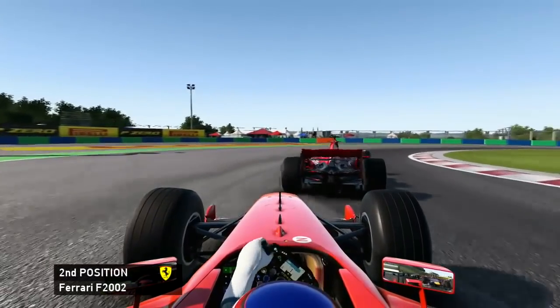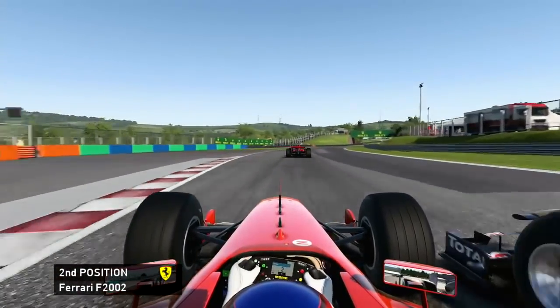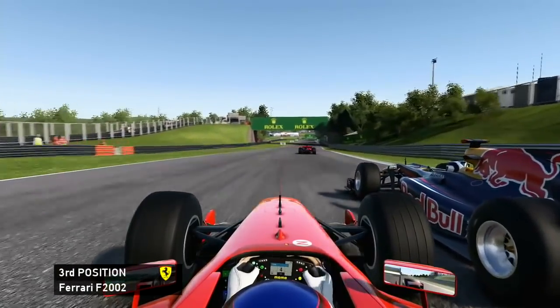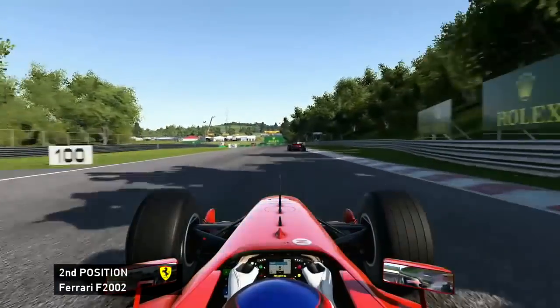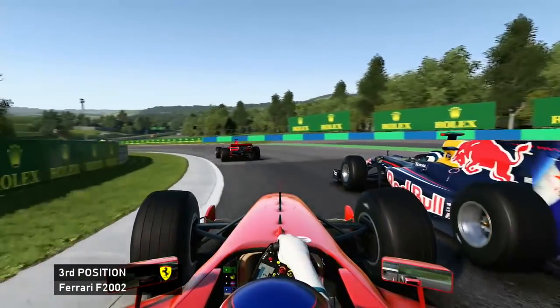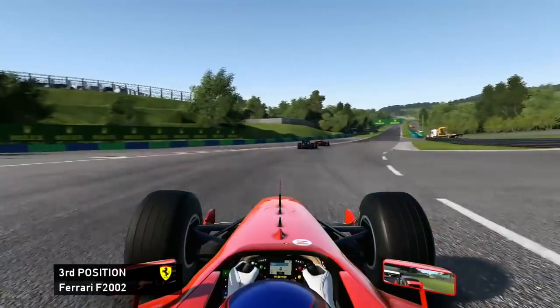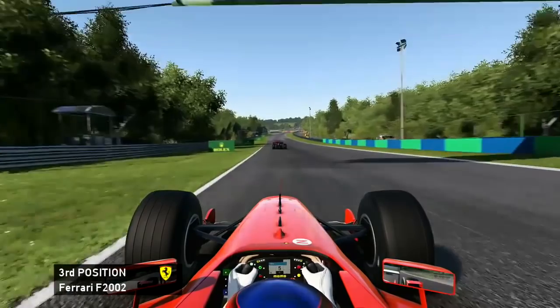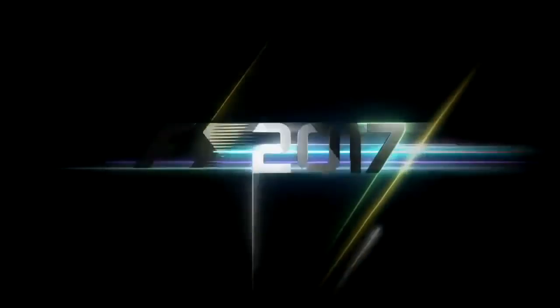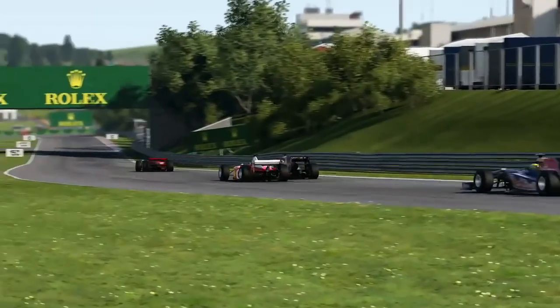But, well, because obviously a reverse championship starting grid, he started high up and now he was second, but he's got one of the Red Bulls to contend with. The F2002, a very quick car, one of the quickest cars in the field, but around this circuit, I don't think even the F2004 can compete with the Red Bull RB6. So there you go, the Red Bull has moved up into 2nd place. My teammate moving on down into 3rd place.